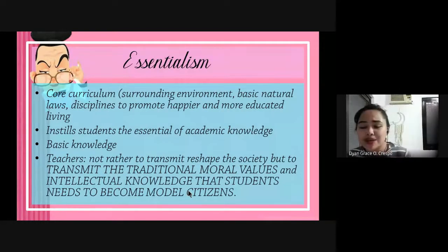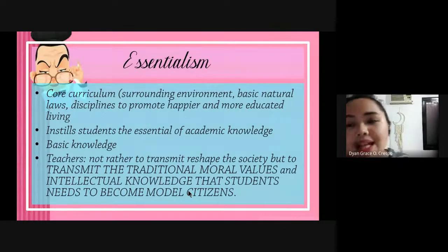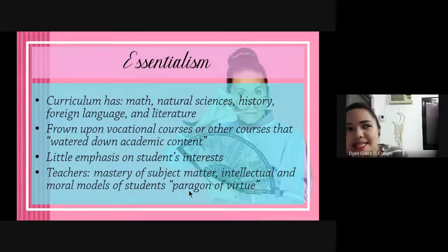So yun. That's why it is teacher-centered. Because you don't believe in the students' interest, but rather you believe that they should know this para maging model citizens sila. So that is essentialism. Aside from that, the curriculum has math, natural sciences, history, foreign language, and literature. And they frown upon vocational courses or other courses that water down academic interest. So in essentialism, siguro walang BTVTED. Because in an essentialist class, they want those things, the math, natural sciences, history. But nowadays, hindi eh. Kasi ang daming applications ng tech vocational courses. It's not like that anymore. Sometimes nga, mas ano talaga sa bata yung mga ganito. And mas applicable siya sa mga bata. So, it's really changing nowadays.